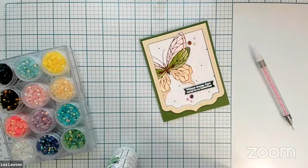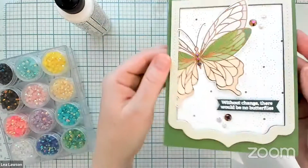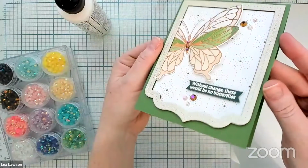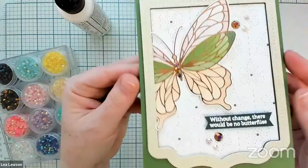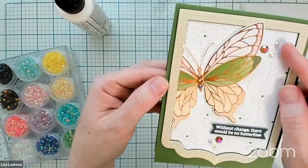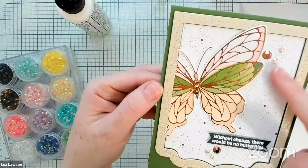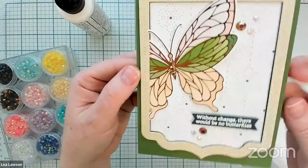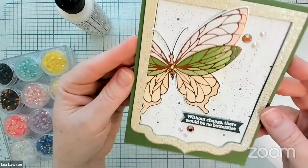There we have it, friends. That is my card to date. Pretty clean and simple, but I do think it turned out very fun. All right, and look at how fun the jewels are. I feel like all espresso jewels would have been very dark, so I like the addition of the Peach Fuzz and the Ballet Slipper just to give it a little bit of lightness that matches the other shades in the butterfly as well.